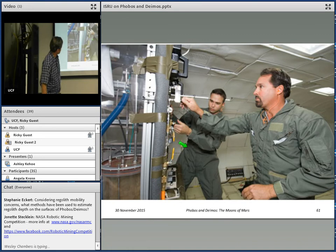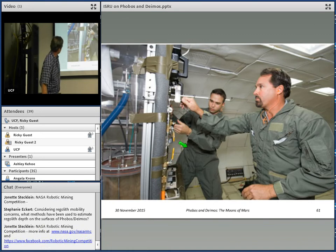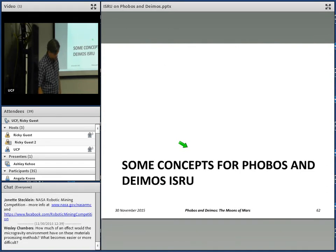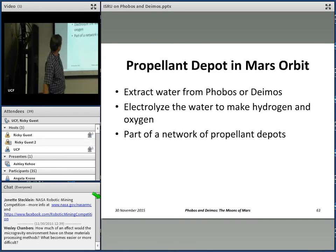We've also done testing in reduced gravity aircraft to show that pneumatic transport, pneumatic conveying of the regolith can work very successfully in low gravity. Okay, so those are the big building blocks of ISRU. I've talked a lot about the moon because that's where most of the technology development has been done. And so now we're going to talk about some concepts of how we can apply this on Phobos and Deimos in broad terms. The best thing would be if we can get hydrogen on Phobos, if there's hydrated minerals or ice in some form.